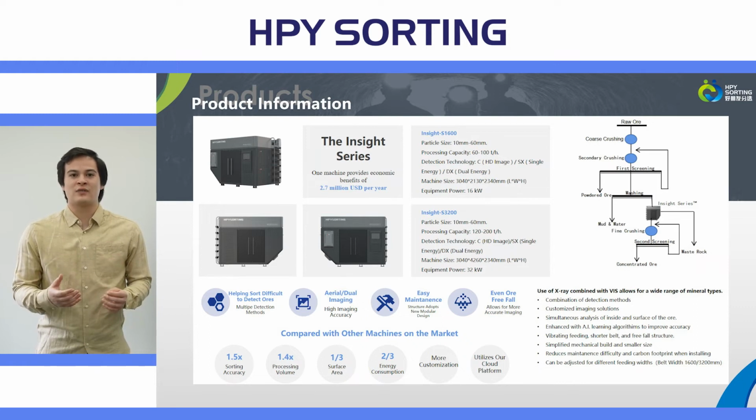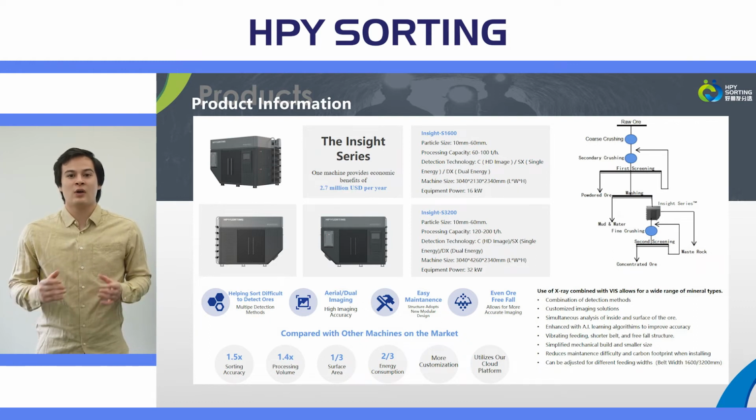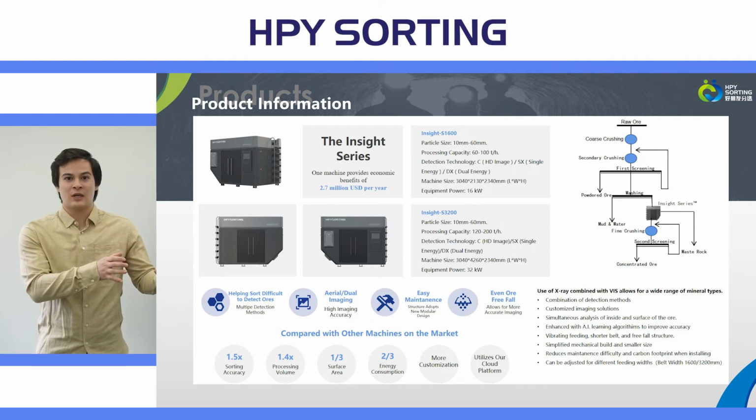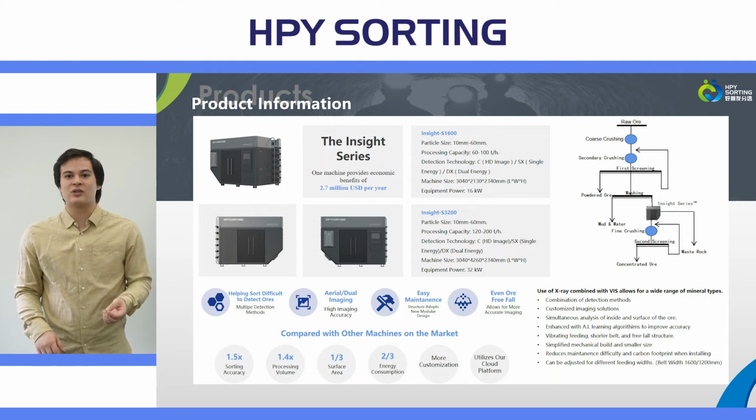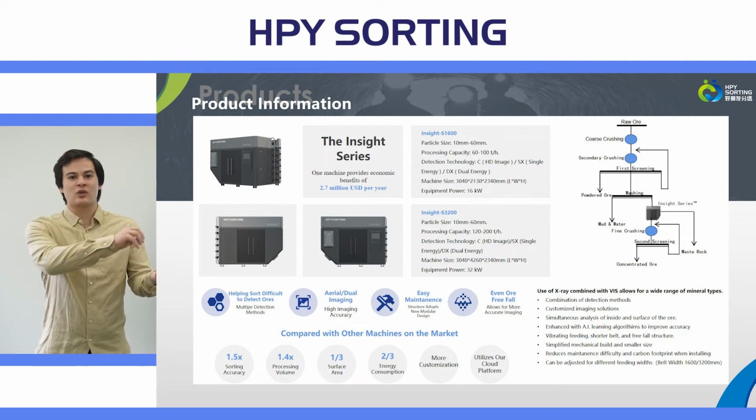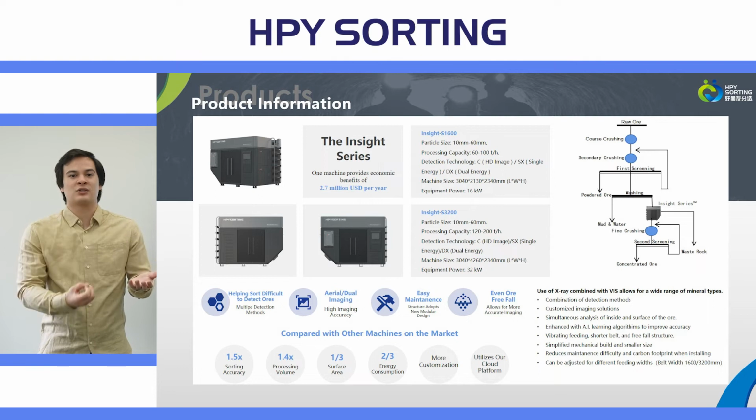Through the combination of using both VIS and X-ray technology as well as free fall, we are able to achieve great results with this machine. This machine utilizes a short belt. Because earlier we did mention that the belt width does influence the processing capacity, we have made this machine at 1600 and 3200 millimeters.